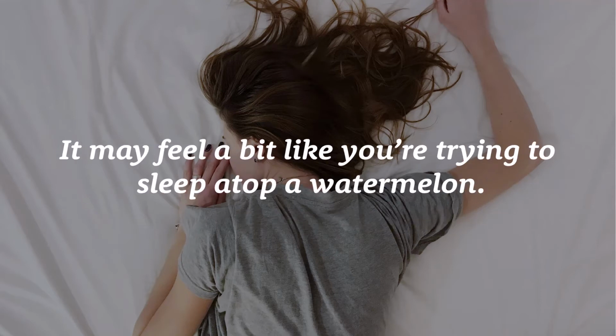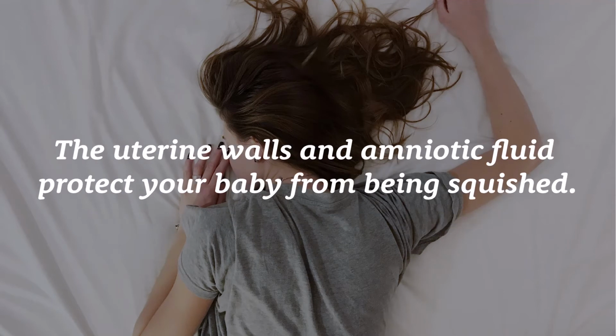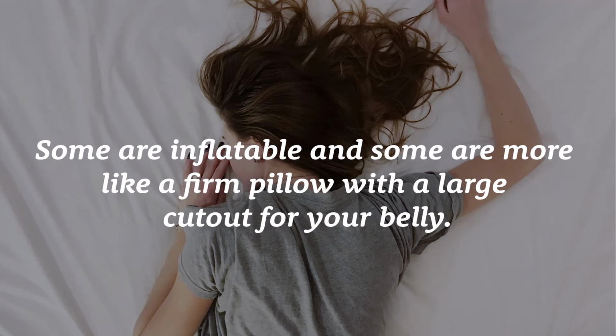It may feel a bit like you're trying to sleep atop a watermelon. Besides comfort, though, there isn't much to worry about if you somehow find yourself on your stomach. The uterine walls and amniotic fluid protect your baby from being squished. To make this position more comfortable, you may consider purchasing a stomach sleeping pillow. Some are inflatable and some are more like a firm pillow with a large cutout for your belly.